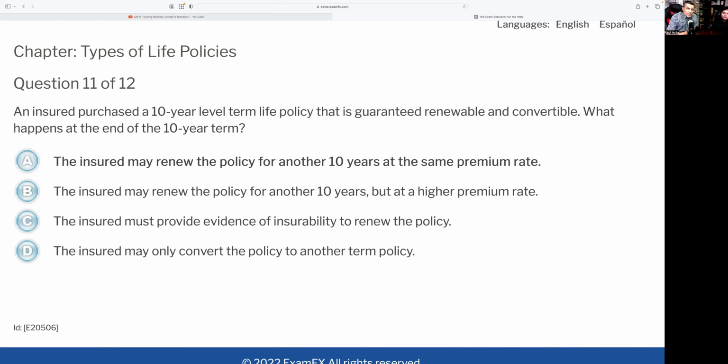Oh, okay. An insurance purchase, a 10-year level term policy that is guaranteed renewable and convertible. What happens on the 10th year? Well, they could renew it for another 10 years, but at a higher premium because they're older. So A says same premium? No, it's higher. B says higher premium. That's the answer.